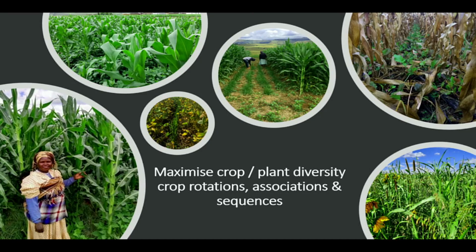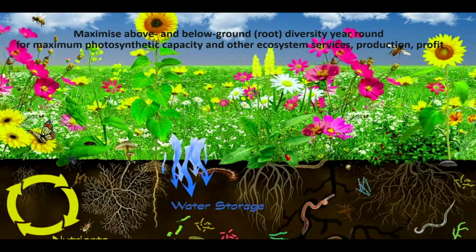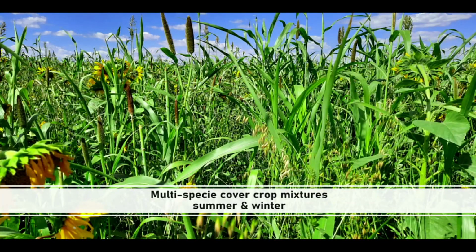The other principle is maximize crop and plant diversity through crop rotations, associations, and sequences. And remember, one of our ideas here is to maximize photosynthetic capacity, because we want to have that leaf plant cover as long as possible, producing the photosynthesis process, releasing the food into the soil with a diverse range of roots, feeding the soil process, the soil biology, the soil food web, making it strong again. And one of the tools that we use here in diverse cropping systems is multi-species cover crop mixtures in summer and winter.